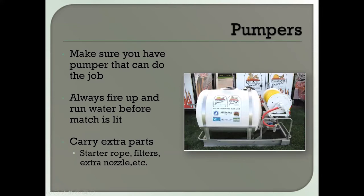When we're utilizing our pumpers in the spring, make sure you have a pumper unit that can do the job. A lot of times we see people doing prescribed burns with inefficient equipment, and they get themselves into trouble very quickly. So make sure you have the right pumper to do the job.